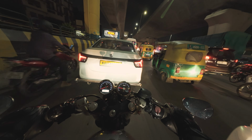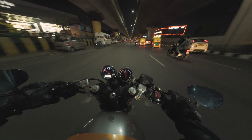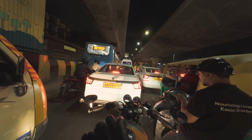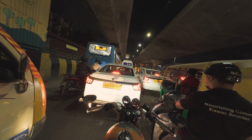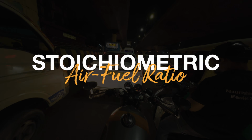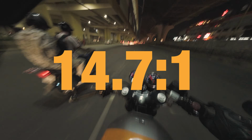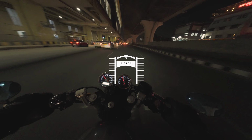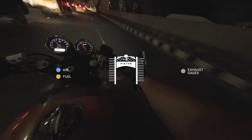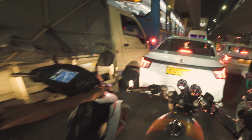Now from here, I am going to talk a little bit of technicals. Bear with me. The only way to produce power is through burning air and fuel together. There is this primary air fuel mixture that every manufacturer tries to follow, which is called the stoichiometric air fuel mixture, which is basically 14 molecules of air mixed with a single molecule of fuel going into the cylinder chamber for combustion. It is considered to be an efficient combustion in theory.